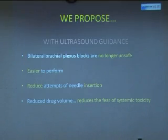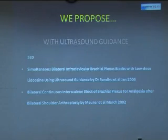So with that, we propose that with ultrasound guidance, bilateral brachial plexus blocks are no longer unsafe. They are easier to perform with ultrasound. They can reduce the attempts of needle insertions, and if you are using a Stimuplex, the patient already has some kind of injury and then you are stimulating. And reduced drug volume reduces your fear of systemic toxicity.